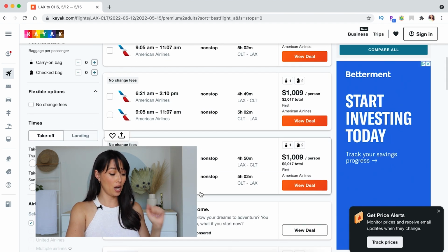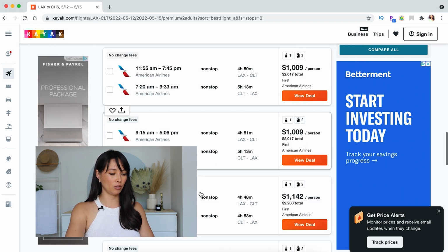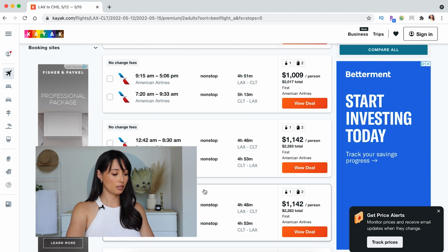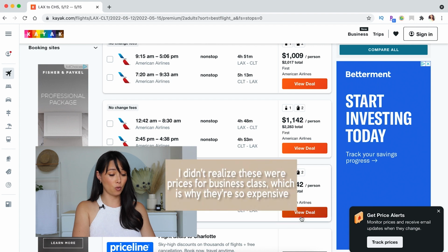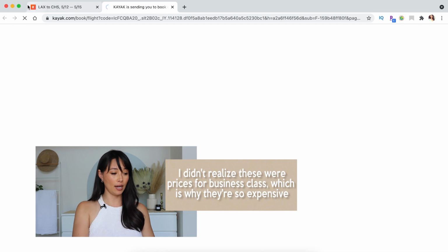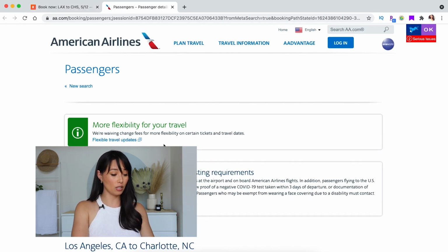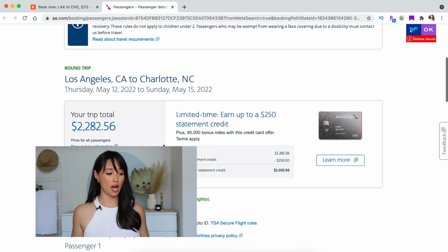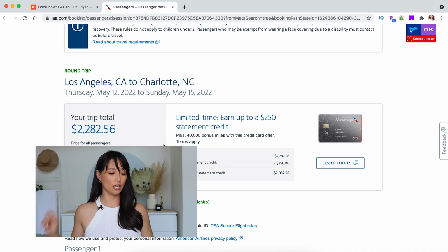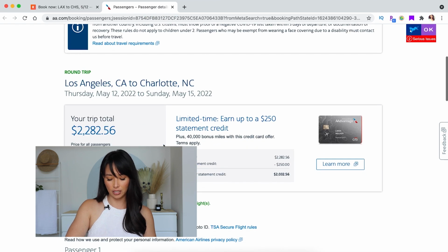Okay, there are nonstop flights, which we'll choose, and it looks like American is the only option for nonstop, which is a bummer. Okay, so nonstop, that's actually quite pricey. Once I find a flight that I want, I'm going to go towards the end until we figure out the total of things. And the total for 2 people nonstop from LA to Charlotte is $2,282.56. So that's for the flight.